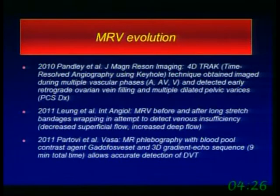Very limited application. In 2011, MRV before and after long stretch bandage wrapping in an attempt to detect venous insufficiency. They found a little bit decreased superficial flow and a little bit increased deep flow. It was done in China. I guarantee you there is probably no MR machine in the US and Brazil that could be used in that way, where you could wrap, unwrap the patient's leg and do these repeated studies.